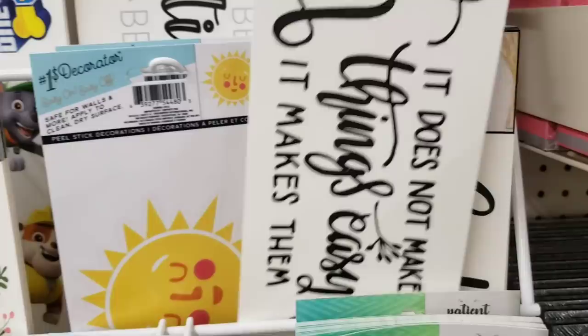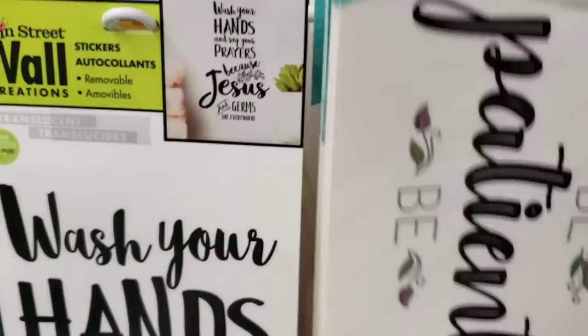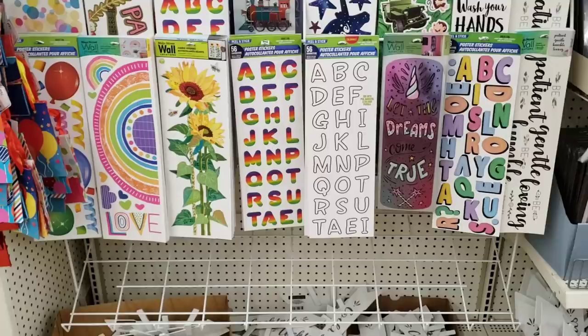And these do not ruin your walls or anything. They also stick to closet doors or windows, folders, mirrors. So it just doesn't have to go on your wall. And just going to scan through it, standing back a little bit.